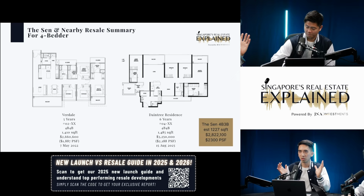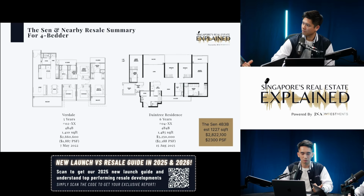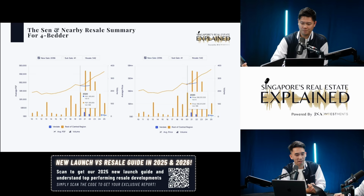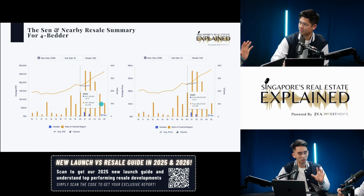So if the SEN were to launch at this kind of pricing or below certain prices of a market price, then we can consider that it's a good entry price. Okay. And also, if you look at the resale summary for 4-bedder, it's already interesting. Compared to a 3-bedder, they actually launched it very close to the rest of Central region.